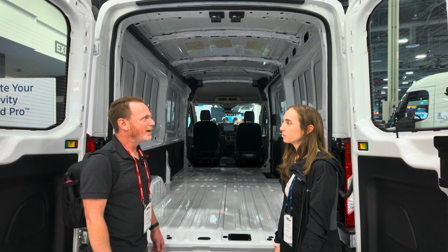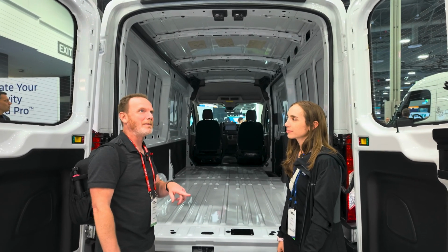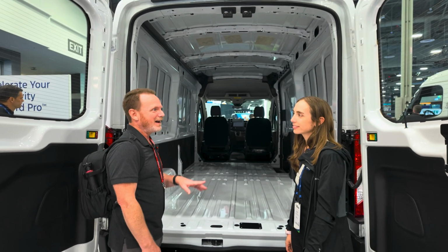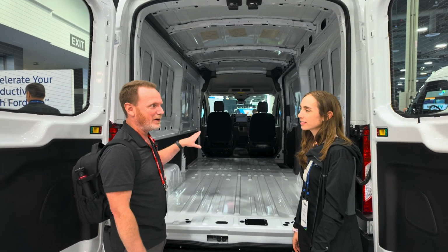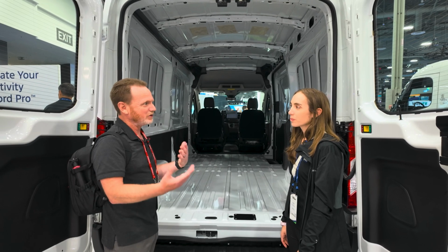Very cool. So I went to a fleet event very early on. Actually, I did have my Mach-E at that time, but I think one of the cool things that I saw when I was riding in an e-Transit was it could track the driving habits.